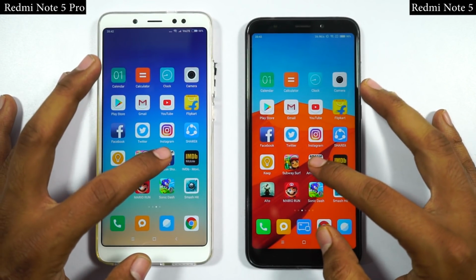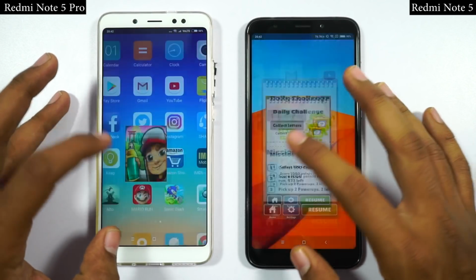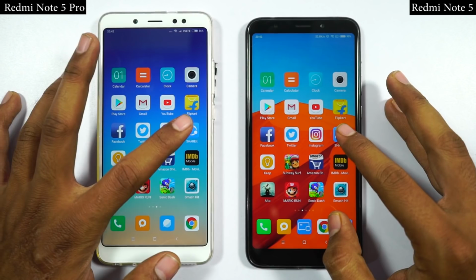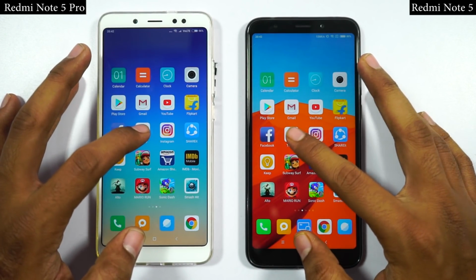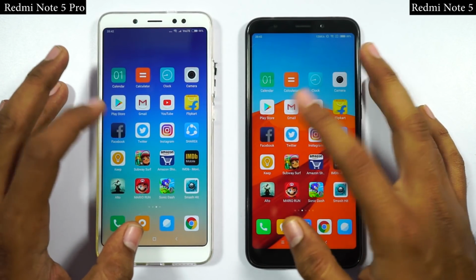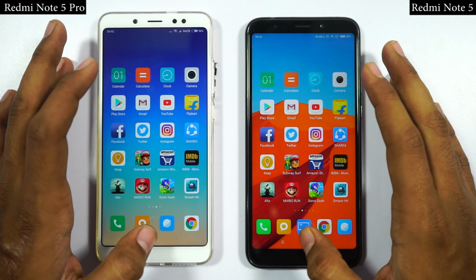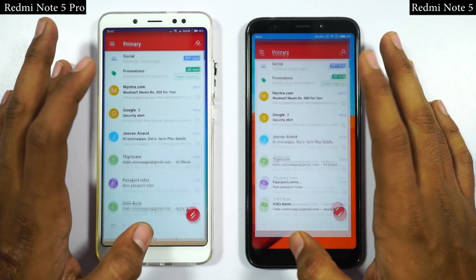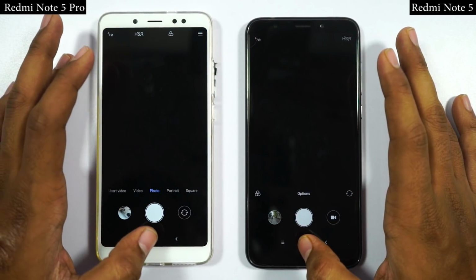In this memory management round, I'll open the same set of apps in the reverse order to see if they are still in memory. If they are in memory, they should open in less than a second at the same place where I left them earlier. Even 3GB of RAM should be sufficient to keep all these apps in memory if the phone has good memory management. By the way guys, I am using the 4GB RAM variant of both the phones and I have disabled memory optimization and MIUI optimization from developer options from both the phones.